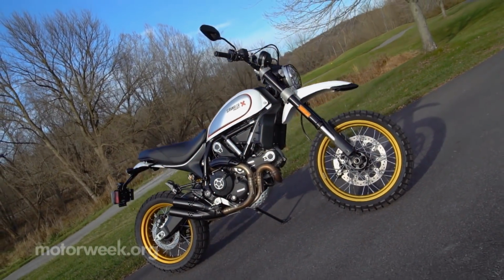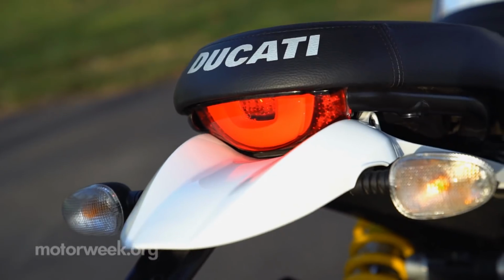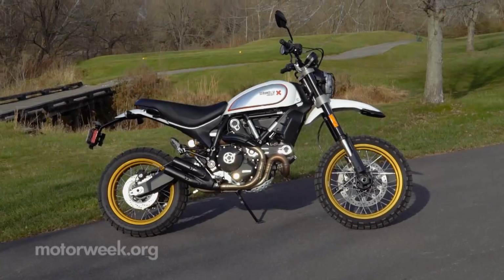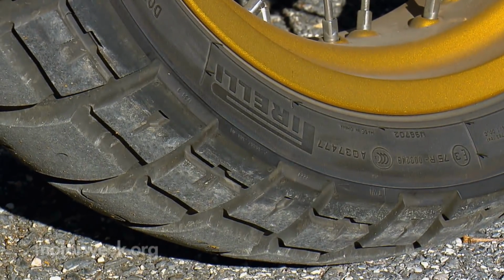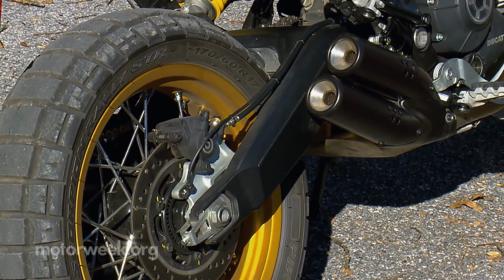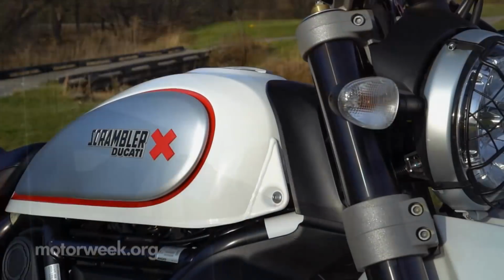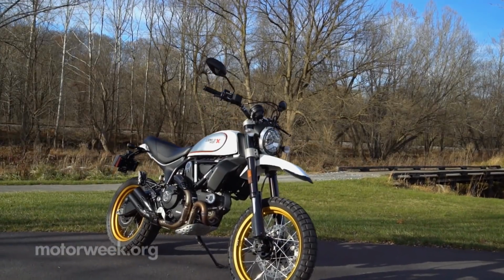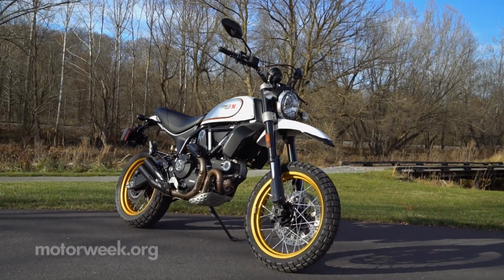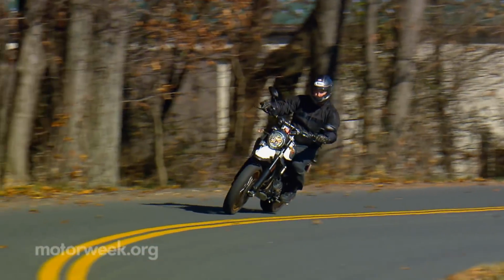Despite possessing all of the necessary styling elements that go into making a Scrambler, which includes spoked wheels, 19 in front, 17 in rear, with knobby-ish tires, taller suspension with more travel, engine protection, high-mounted dirt bike-style plastic fender, and there's even a headlight guard for good measure, it doesn't feel like an off-road bike at all, more like a taller Monster. Which is not a bad thing, as it's all-day comfortable.